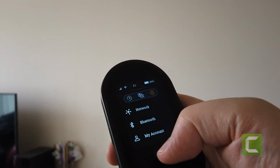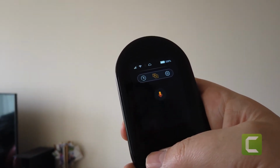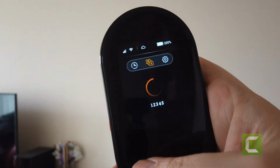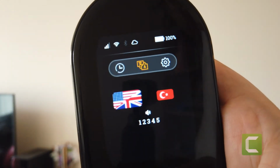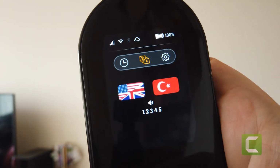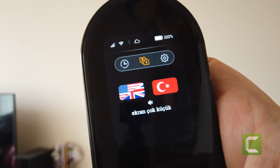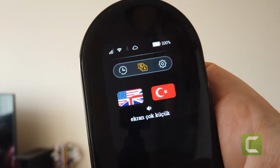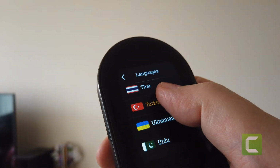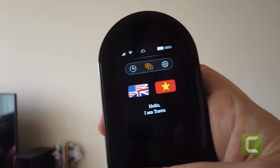Then if we go back to 1, 2, 3, 4, 5. You'll notice it appearing on the screen there. The screen is very small. Ekran çok küçük. Okay, so let's change that back to Vietnamese. Okay, and here we go.